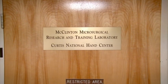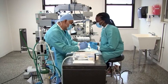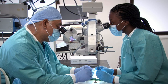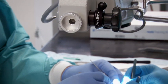The McClinton Microsurgery Lab is one of the most valuable resources available for Curtis Fellows. The fully accredited animal lab utilizes a murine model for surgical survival studies. These studies are primarily microvascular and microneural.